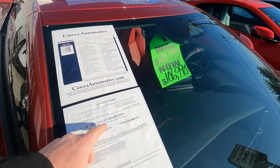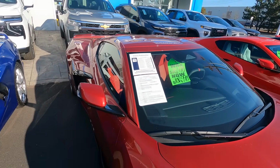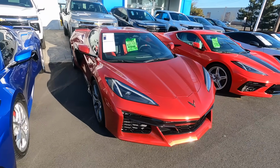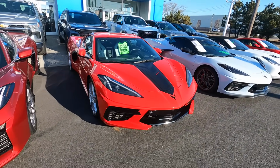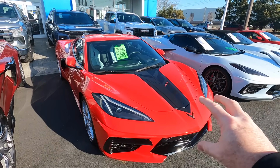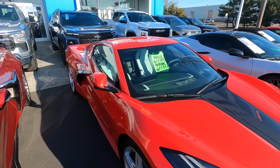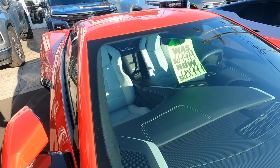$107,000 on the ask on this, and it's a 2024 with 3,800 miles on it. It's a 1LZ, red mist with a red interior. Here's a cool color combination you don't see very often. Torch red. It's got the Jake Corvette Racing decal on the front, but it's got a sky cool gray interior. Really nice setup. Hopefully that comes through on camera.